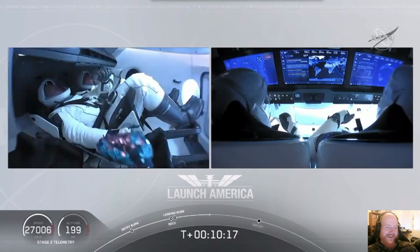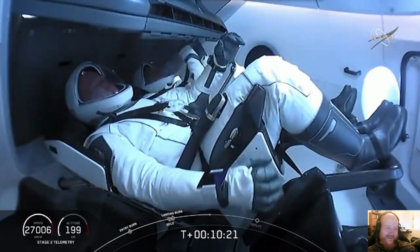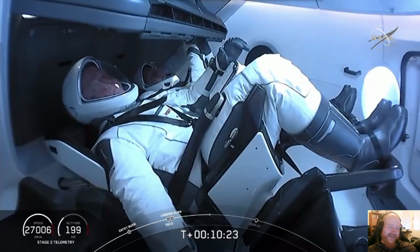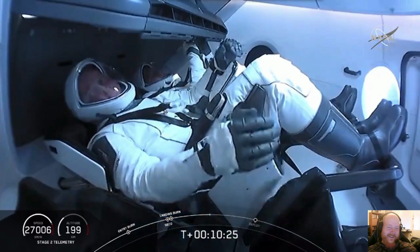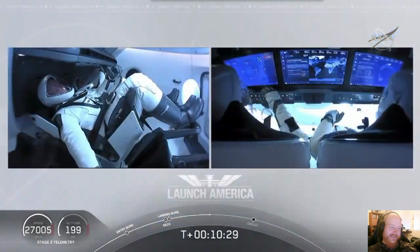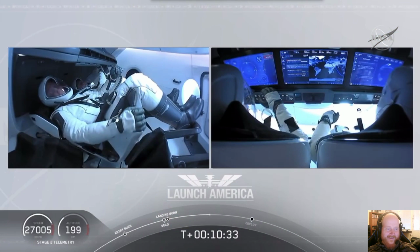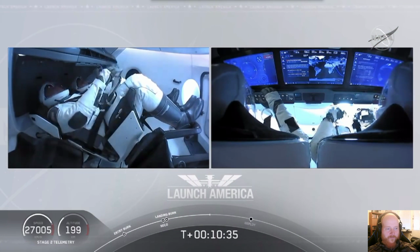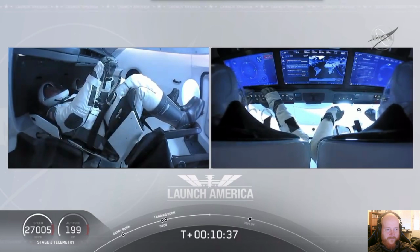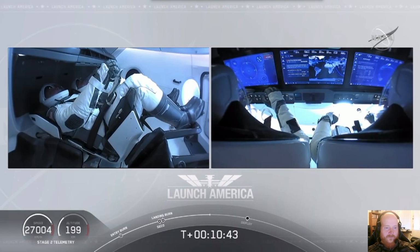And Dragon will separate. What was that? Looks like we saw a zero-G indicator floating around there. I know Bob and Doug owe us a little bit about what exactly that is that they brought up with them. Wow. And before Dragon initiates separation from the second stage, they do ensure that the vehicle is not spinning and it is in good condition before we separate.